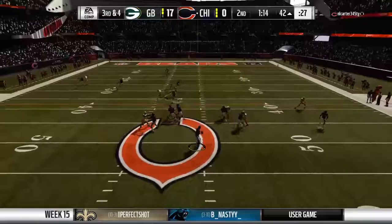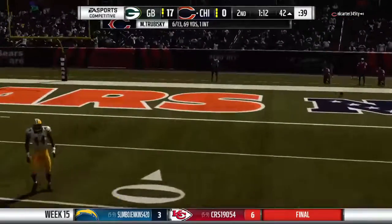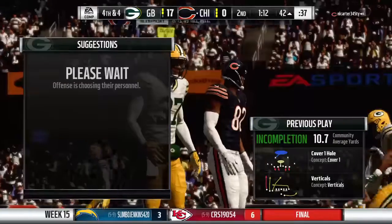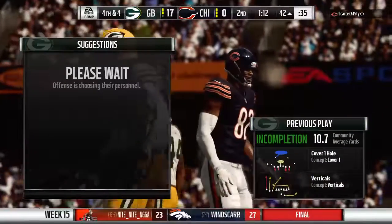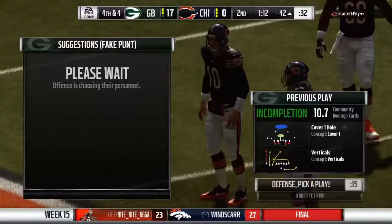From the gun on 3rd down, it's Trubisky. And that is incomplete. What a difference a week makes. Last week he hit on over 80% of his passes. This week he's down under 50%. What do you see as the difference?